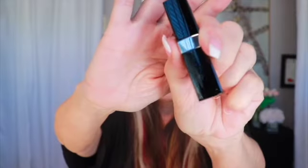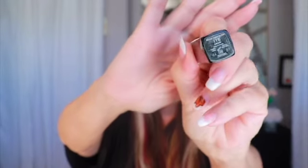Very pigmented, but buildable. Their lip liners are perfect, just like their lipsticks. Their lipsticks are absolutely perfect. And this one is in Dream.